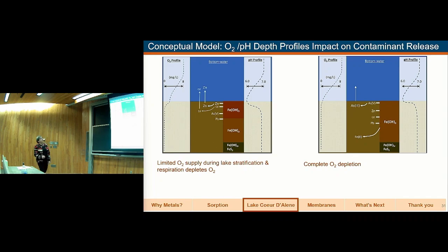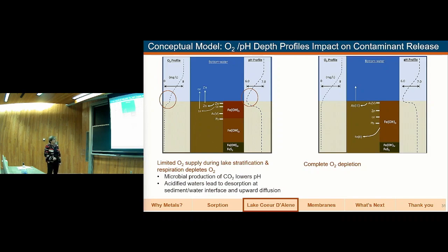Okay, so that led to us coming up with our idea of what we believe is happening in the system. If we have a limited oxygen supply during lake stratification, then we could also have respiration. And if we have respiration that's depleting that O2, we could get some microbial production of CO2. And if that happens, we're going to lower the pH. If that happens, we're going to acidify these waters, and we're going to get release of the zinc and the cadmium. If we get complete oxygen depletion down there, so now we're very low oxygen, we're going to get conversion of the arsenic-5 to arsenic-3. And remember, arsenic-3 doesn't desorb as well, so we're going to get release of the arsenic under those conditions.